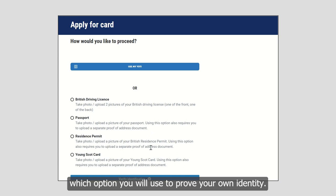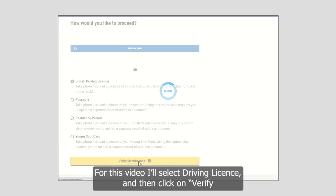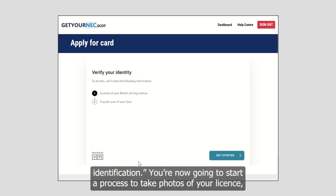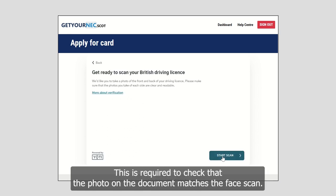Next, please select which option you will use to prove your own identity. For this video, I'll select Driving License and then click on Verify Identification. You're now going to start a process to take photos of your license as well as a quick scan of your face. That is required to check that the photo in the document matches the face scan.